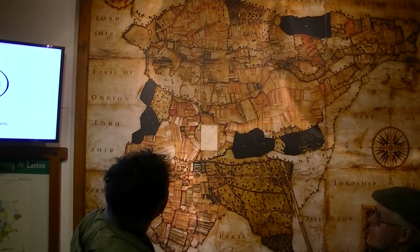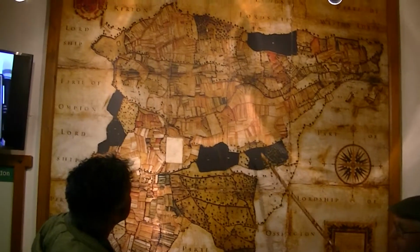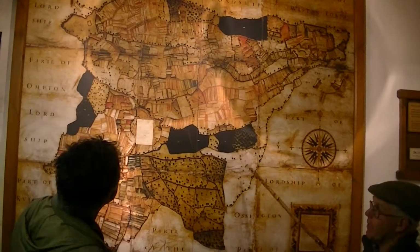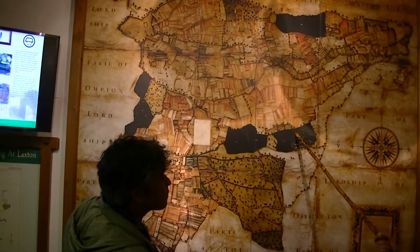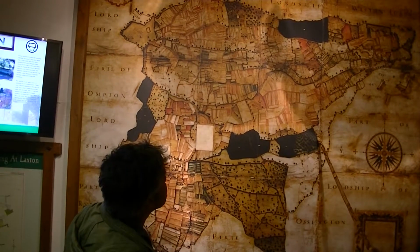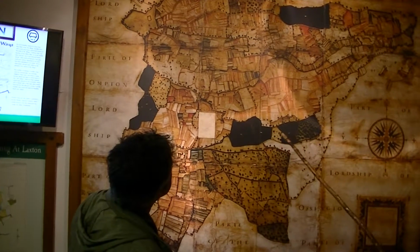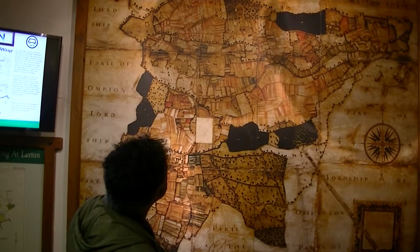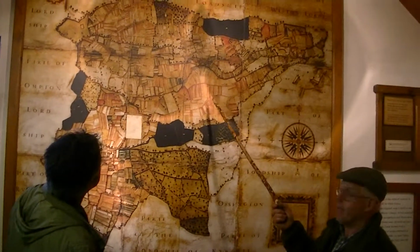So who made this map? What was the purpose of the map? When the Lord of the Manor inherited the estate, this would have been very expensive. Among the maps held by the country, the Bodleian Library, this is one of the top 10, apparently. Right. And it would have been up in his manor house as a statement: I can afford to have a very serious map made.